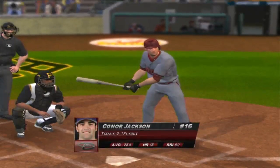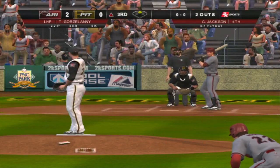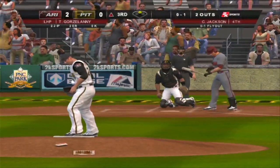It is early, so it wouldn't be a bad idea to keep building on this lead. Keep adding more runs. Well, John, they've had the right approach at the plate so far. Swings and misses at that fastball. It's 0-1.